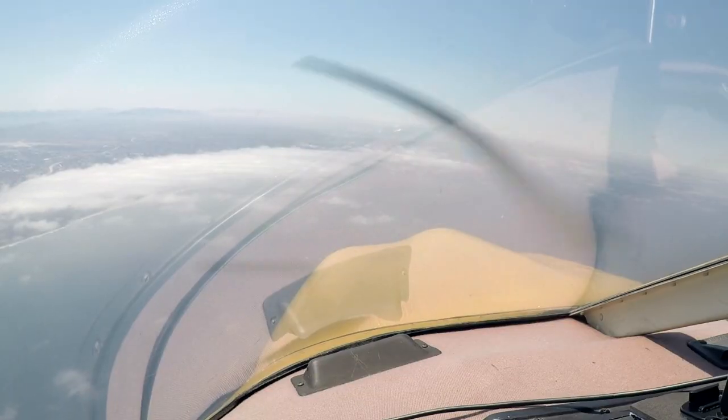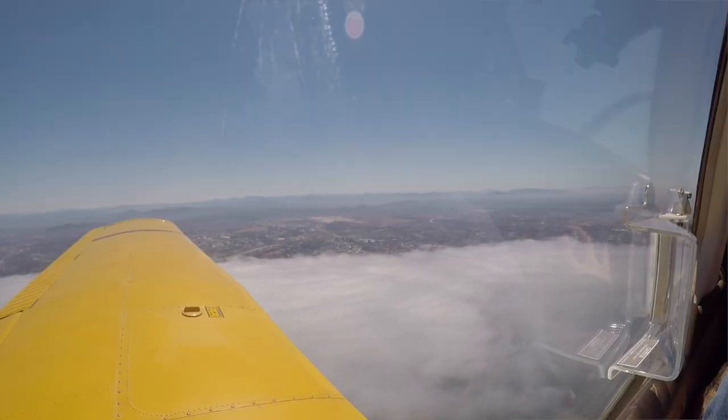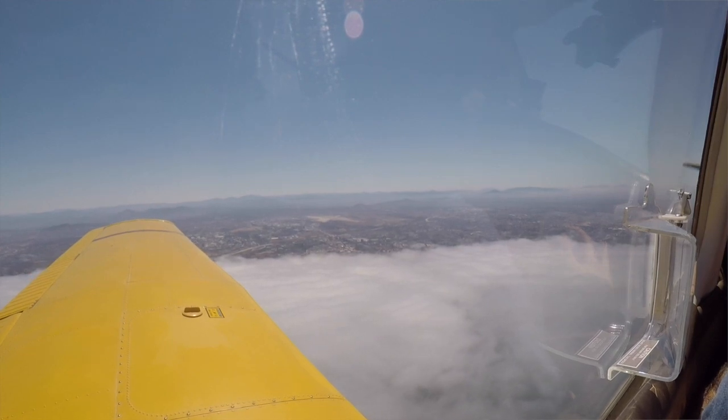November 2 Delta X. Approach, Cherokee 130 Juliet Mike, restricted 4.5. We have traffic in sight at our 12 o'clock. November 130 Juliet Mike, SoCal approach, roger. VFR descent, pilot's discretion. Okay, VFR descent, pilot's discretion, 0 Juliet Mike.